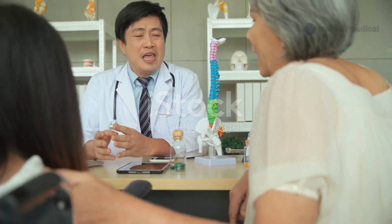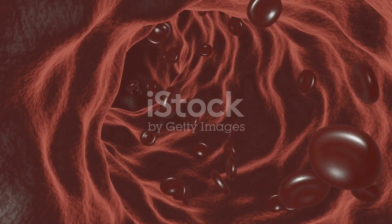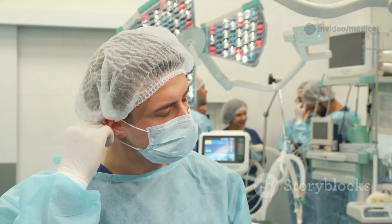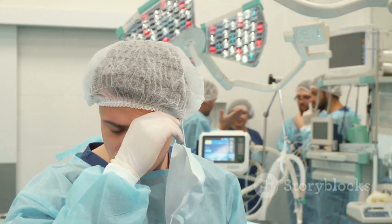PTA offers numerous benefits for patients with AVF. The most significant benefit is the restoration of blood flow. This translates to more effective dialysis sessions. Other notable benefits include minimally invasive. Compared to surgery, PTA is less invasive, resulting in less pain, scarring, and shorter recovery times.